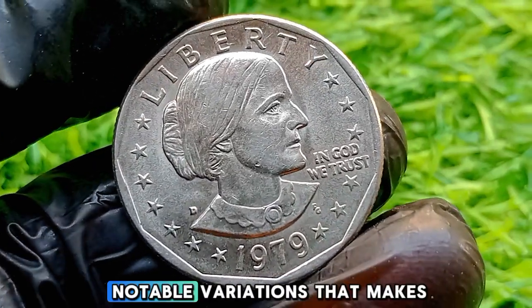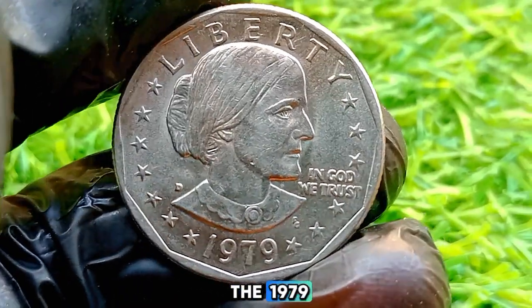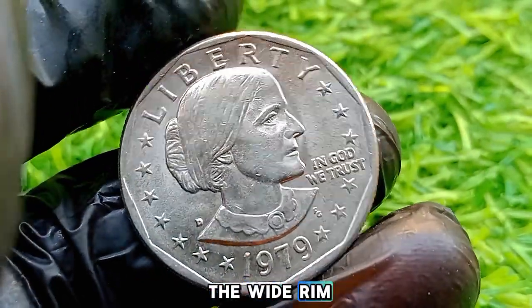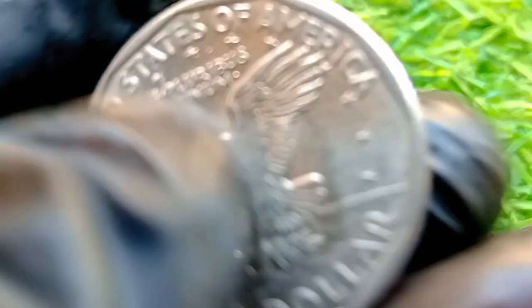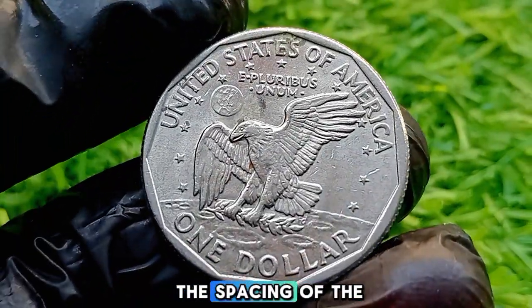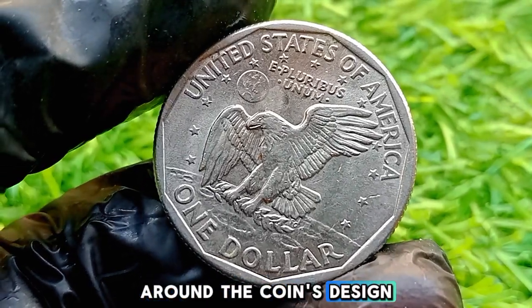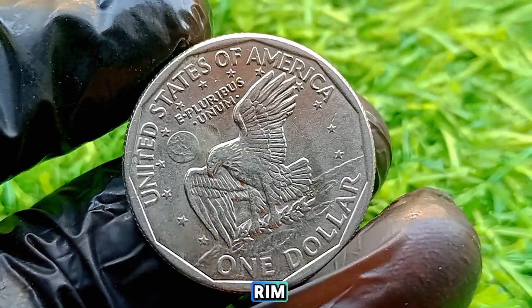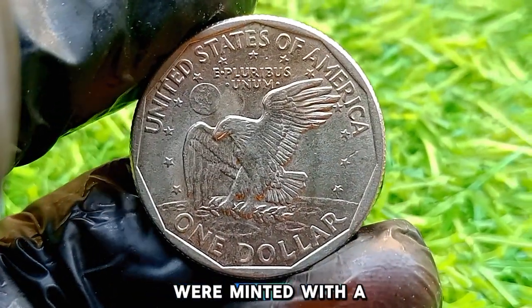B. The 1979 P wide rim and close rim variations. One of the most notable variations that makes the 1979 Susan B. Anthony dollar valuable is the difference between the wide rim and close rim versions. These terms refer to the spacing of the rim around the coin's design. While most 1979 Anthony coins have the close rim, a few rare examples were minted with a wide rim.